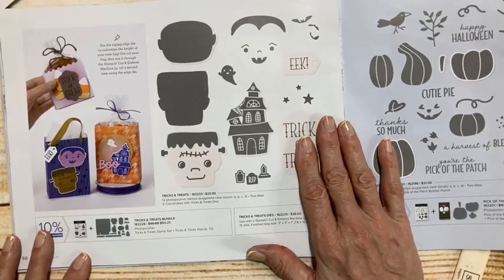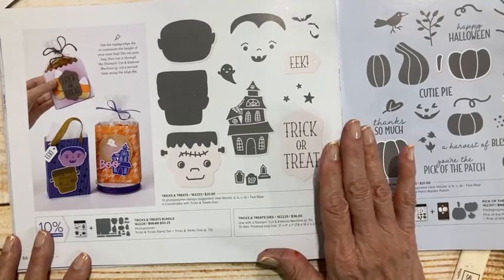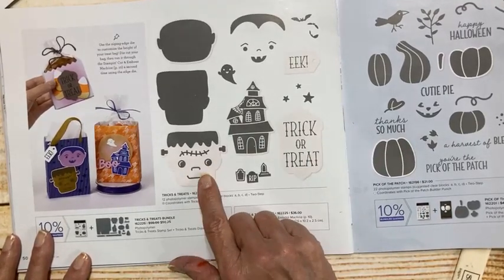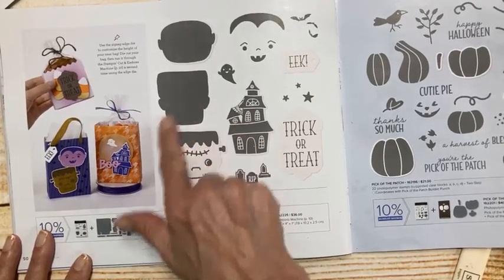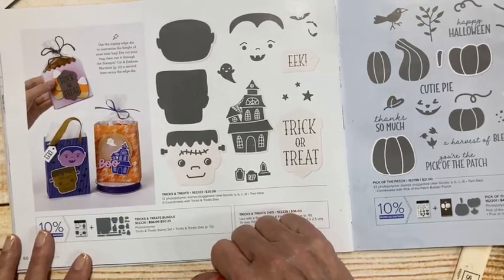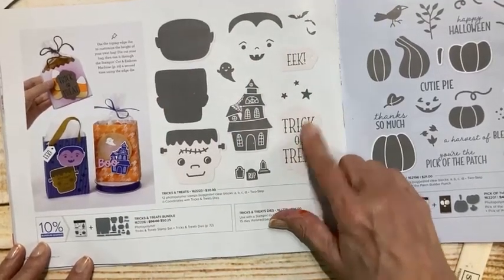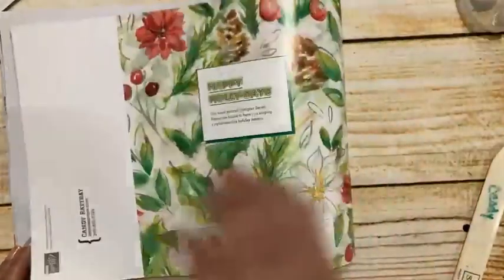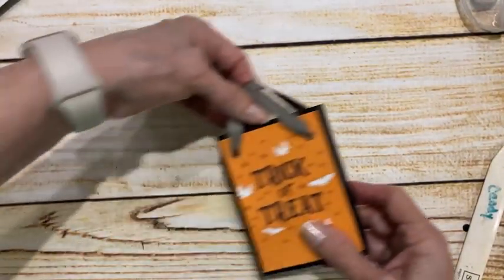But I will tell you, I was part of a blog hop today with all the mini catalog launch things, and there's a lady on there, she might be in Canada, and she actually made a Mrs. Frankenstein. She did little high hair on here and made her with Moody Mauve, and I'm telling you what, it is so stinking cute. So there's just a lot of creative opportunity here. And both these little tags can be used well beyond Halloween, as can the bags. So that is my holiday catalog launch.